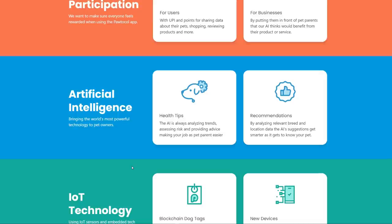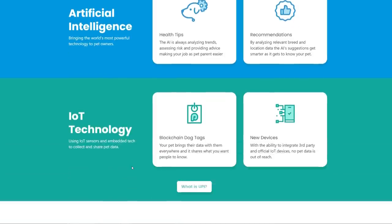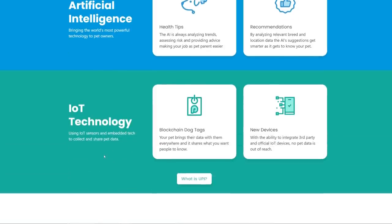The AI is always analyzing trends, assessing risk, and providing advice, making your job as the pet parent much easier. They've got recommendations by analyzing the relevant breed and location data. The AI suggestion gets smarter as it gets to know your pet. And the IoT technology, again, guys, the Internet of Things sensors are embedded tech to collect and share pet data, including blockchain dog tags. We saw that in the video as well.